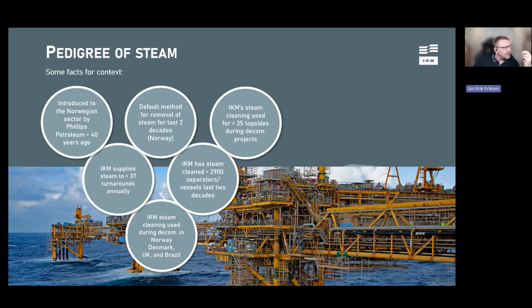And I remember being out there on the Ekofisk field, this must have been late 1990s, watching this being done. And I also remember saying to a colleague that we could do that better. And as it turned out, we could, because shortly after, IKM ventured into this service line, and we straight away set out to improve this technology, to take out all the potential we could see in it. And the operators in Norway must have liked the result, because fairly quickly this became the default method for removal of hydrocarbons in Norway. So today there's not a single turnaround in Norway that doesn't use steam.